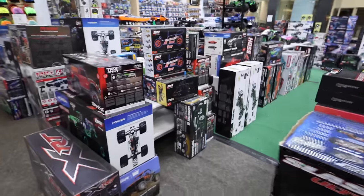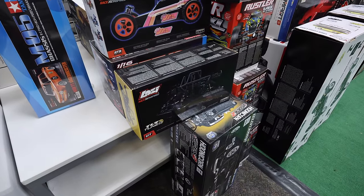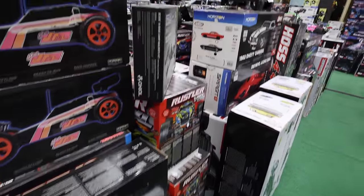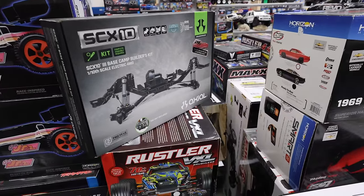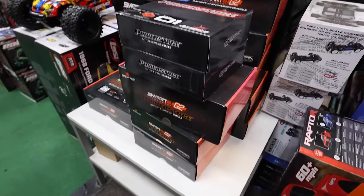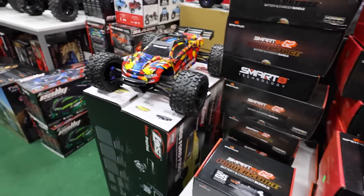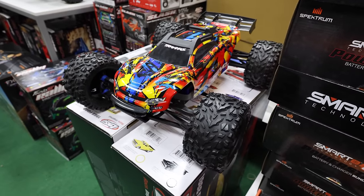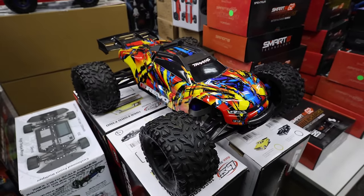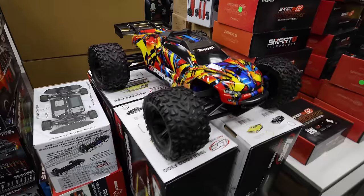Okay. Let's see. We went down that left side. There's that TLR-tuned LMT. Second time we've seen one of those. I think that's really cool. The Base Camp kit. Check that one out. Very cool. Whole bunch of completer packs or Power Stage bundles. Ooh, look at that, an E-Revo in the rock and roll color scheme. I haven't seen one of those in a while. Yeah, if you can find those, you might want to pick them up.